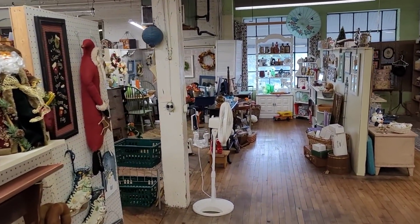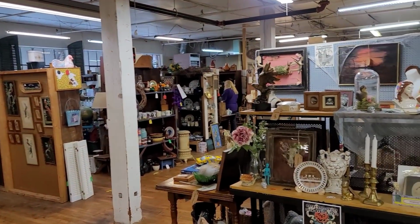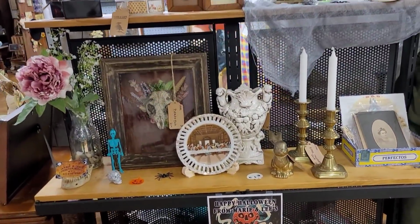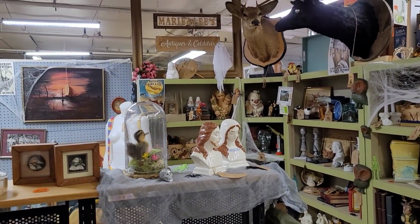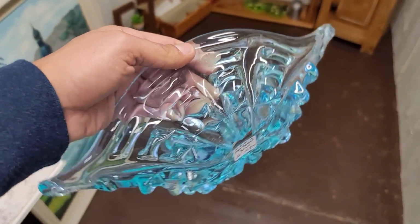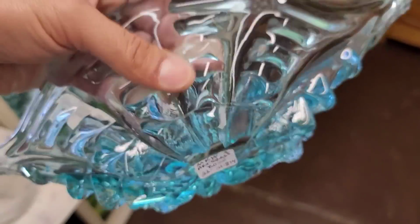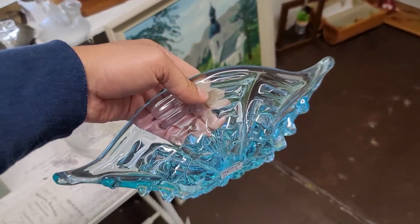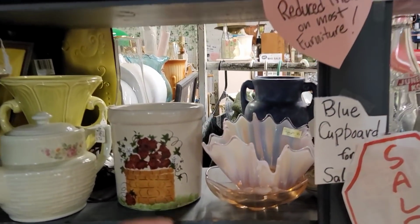So obviously we are now headed up to the third floor here. We're going to do a little panorama shot again, letting you see the overall. Again, we've got a mixture of both new and vintage inspired. Now we do see this beautiful aqua glass, and it was at $24. Kind of like a shell. It is a pressed glass with a couple of little artisan pulls there.